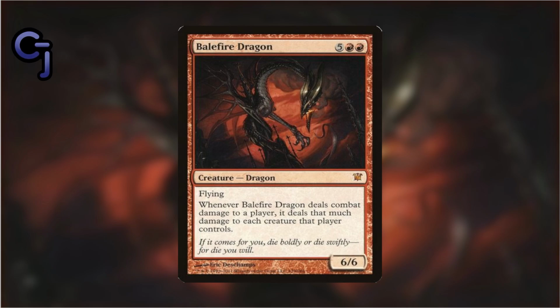Up next we have Balefire Dragon. This card came out in Innistrad, and from its release in 2012 it has gone from a $1 card all the way to $20 last year. Balefire Dragon costs 5 colorless and 2 red, and it is a 6/6 Dragon creature with flying. Whenever Balefire Dragon deals combat damage to a player, it deals damage to each creature that player controls.